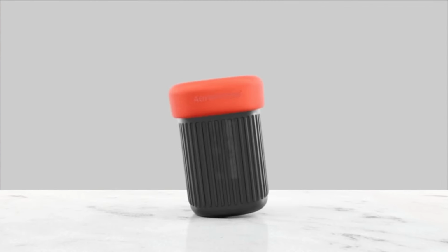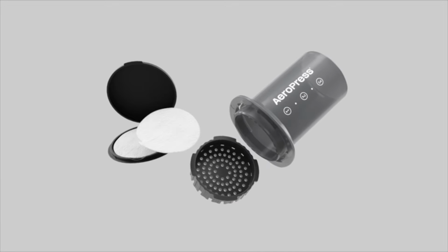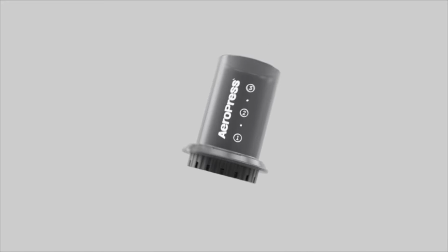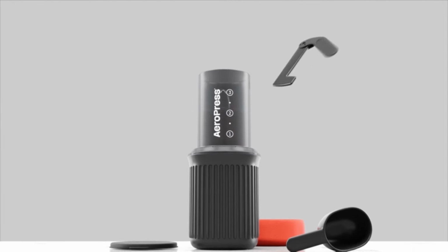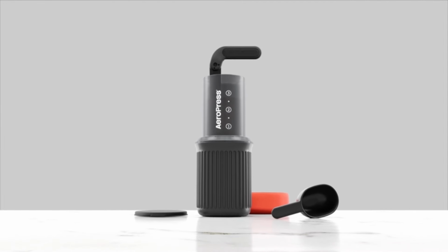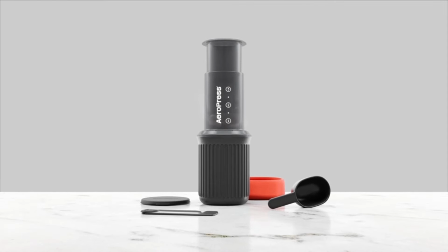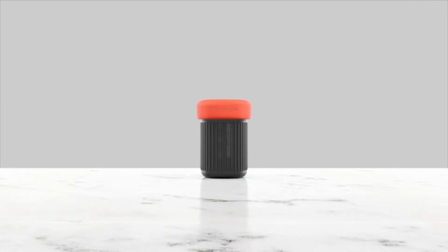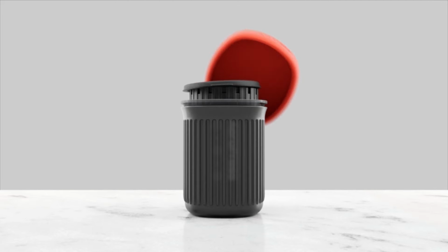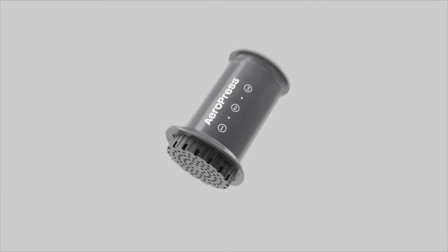Number 26. Enjoy your coffee wherever you roam with the AeroPress Go Travel Coffee Press Kit. This compact 3-in-1 brew method combines the best of French press, pour over, and espresso for a full-bodied brew without any grit or bitterness. Perfect for camping and travel, its small and portable design ensures you never have to compromise on quality coffee on the go. Elevate your outdoor adventures with the AeroPress Go, your ultimate travel companion for delicious coffee anytime, anywhere.